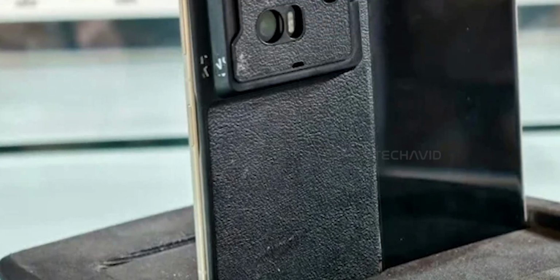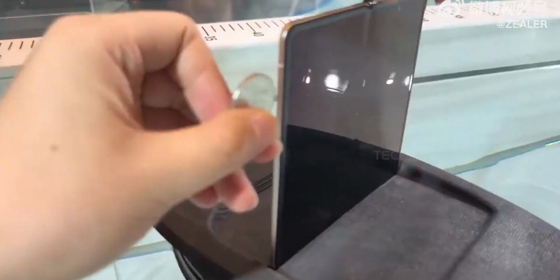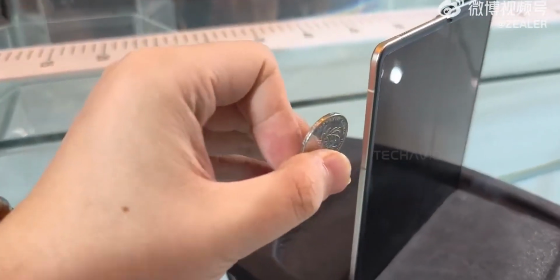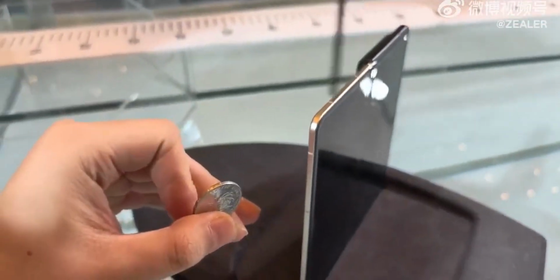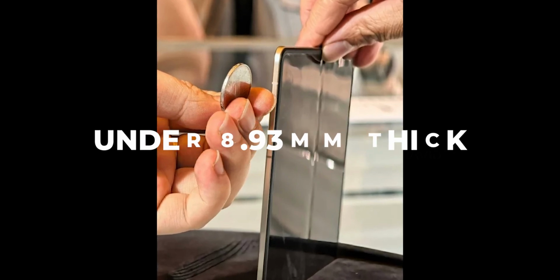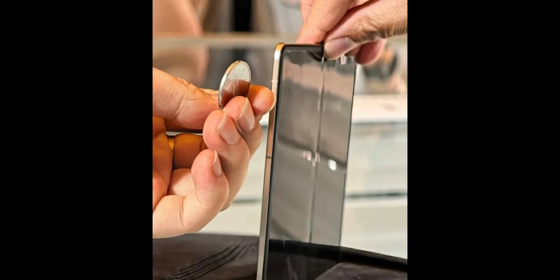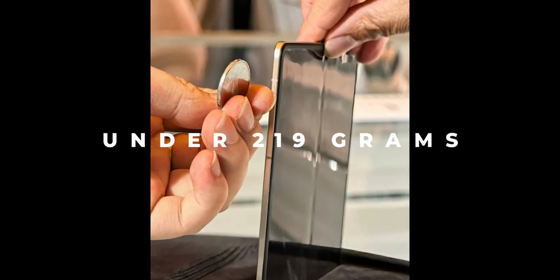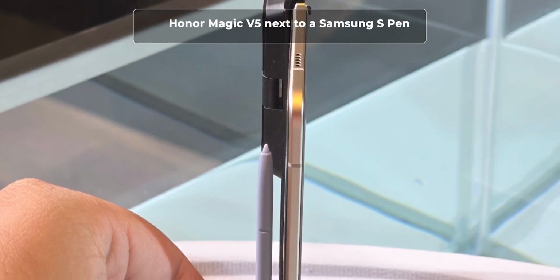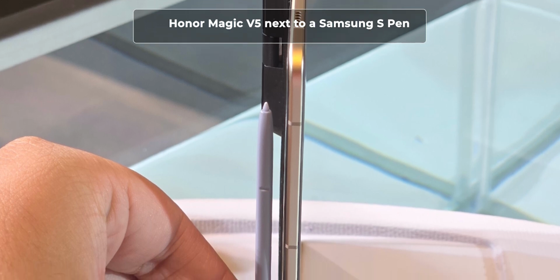Now, even though the phone hasn't been fully revealed yet, it did show up in a recent AI technology meet in China, wrapped in one of those confidentiality cases. But even with that disguise, you could see how crazy slim this thing is. Like, it's supposedly under 8.93 millimeter thick, which is basically the same as a 1 yuan coin. And the weight? Less than 219 grams. For a large foldable, that's wild. They're clearly trying to win the thinnest and lightest crown in the foldable category.